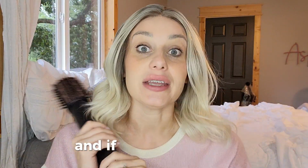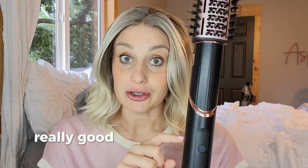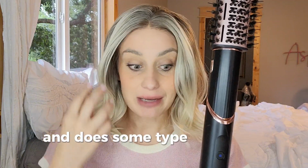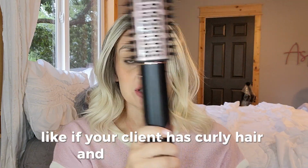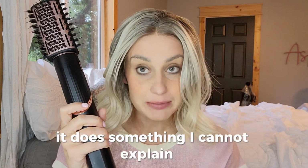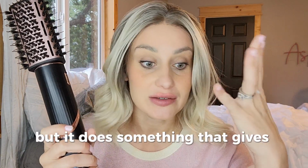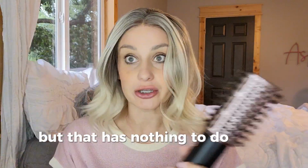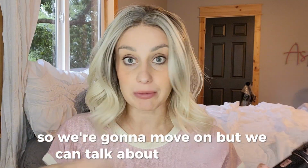It's awesome. And if you are a stylist, this is a really, really good blow dryer that dries really fast and does some type of seal on the hair. Like if your client has curly hair and you dry with this and you're trying to straighten it, it does something. I cannot explain it, but it does something that gives a smooth blowout that stays smooth all day. But that has nothing to do with this gorgeous Roxy, so we're gonna move on. But we can talk about it more later if you want to.